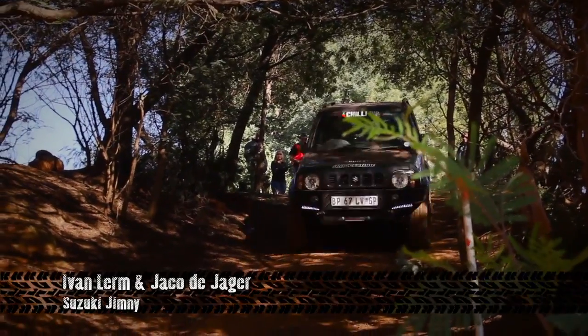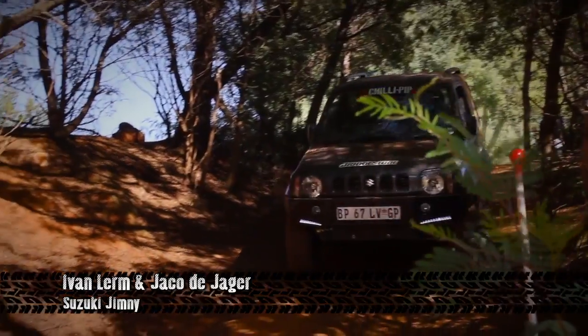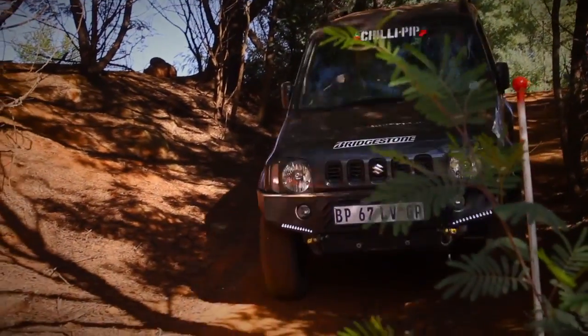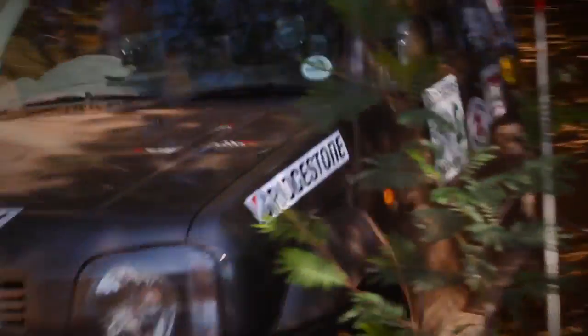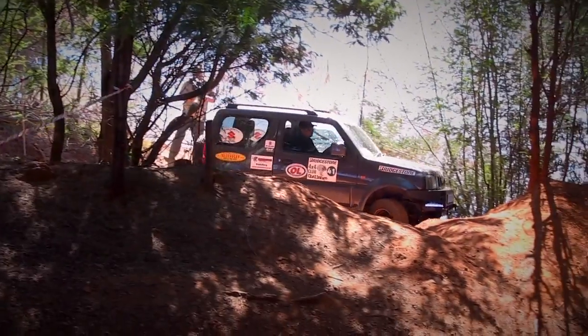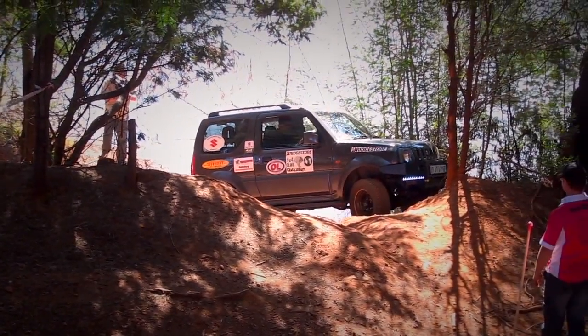This is Ivan Lerm and Jaco de Jager. Ivan won the Suzuki Club event, so he's just here to get some practice in ahead of the finals. Despite the Jimny's tighter turning circle, he doesn't make that tight turn and has to reverse.